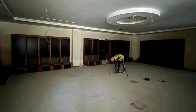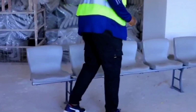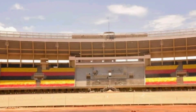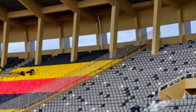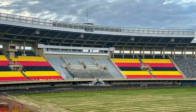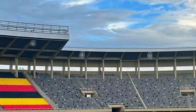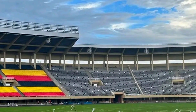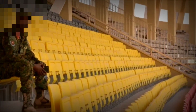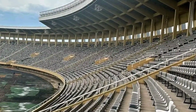Months of hard work and dedication went into the renovation process. The construction teams worked tirelessly to bring the vision to life, ensuring every detail was perfect. One of the most noticeable changes is the addition of brand new seats. The stadium now boasts comfortable, modern seating that not only enhances the spectator experience but also adds a touch of elegance. The seating design was carefully chosen to provide optimal views for every fan. They wanted to create an atmosphere where everyone feels connected to the game, and these new seats do just that.